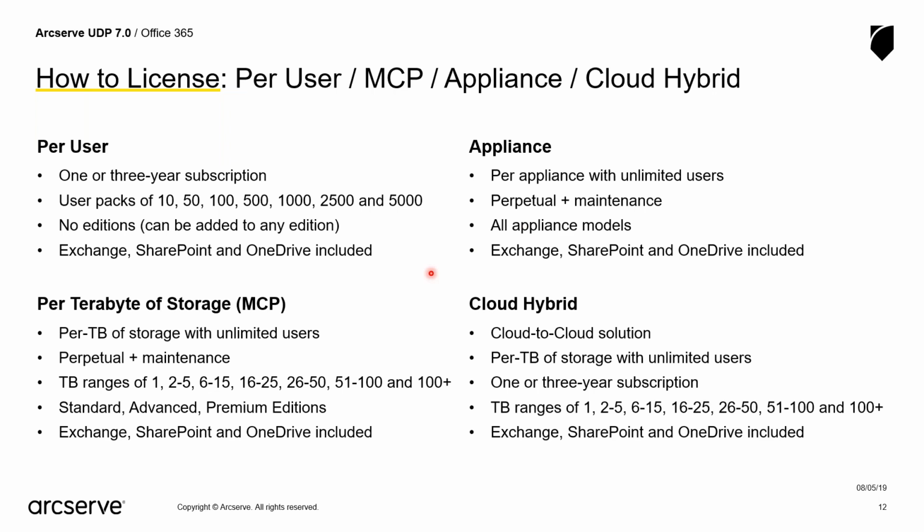The interesting thing to note is that the appliances come with all of the software installed on them already. So if you wanted to back up your Office 365 environment to an appliance on premise, then you can do that. The feature is included. There is nothing additional to buy. The only thing you have to be aware of is that you have to factor in your Office 365 environment into the sizing of the appliance, which our pre-sales team can help you with.